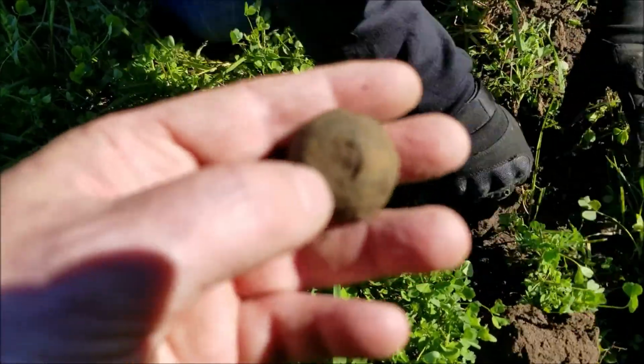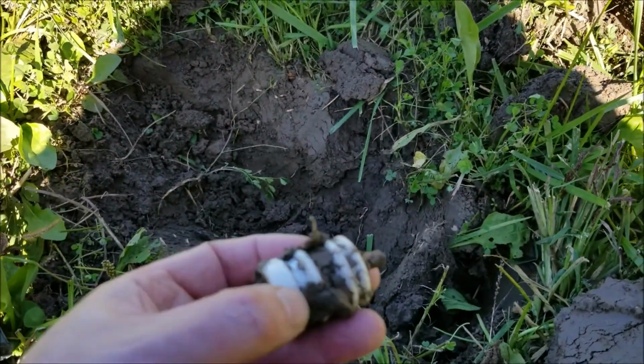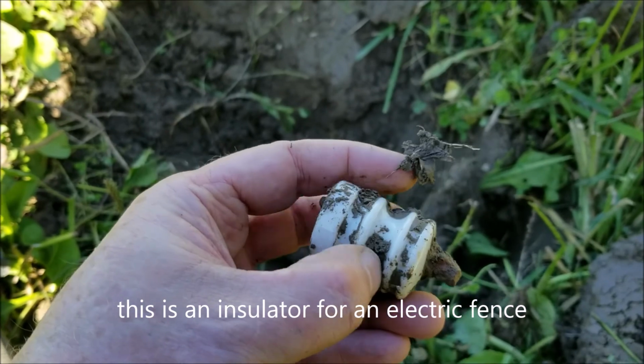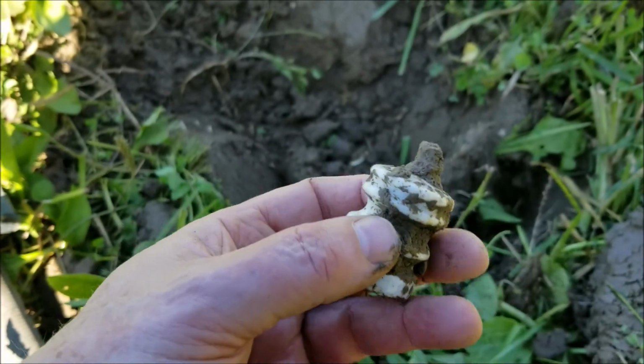And we'll show you this one that's cleaned up. Okay, this was one of those really iffy signals. Had to dig quite a bit to get to it, as you can see, but looks like some kind of an insulator. That's porcelain or ceramic around the outside there. Maybe a wire running through it. That's a pretty cool find.